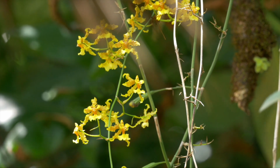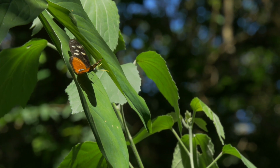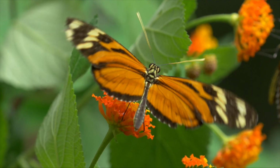With 1,200 species, orchids are among the most common flowers. Their beauty, fragrance, and colors compete to attract birds and pollinating insects, particularly butterflies.